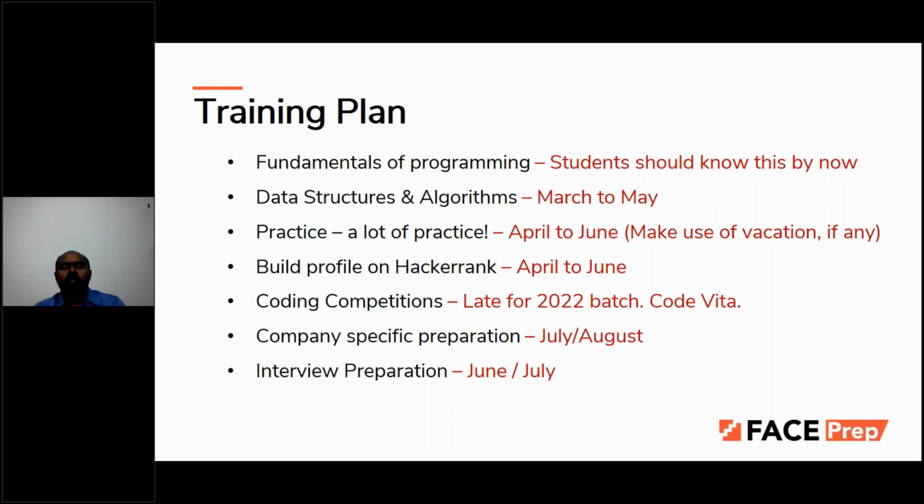And ideally, you should look at completing data structures and algorithms training between now and May, right? So that students will have at least a couple of months, April, May, June, to practice the different types of questions that come up, and to build a HackerRank profile. See, ideally for the 2022 batch, they do not have sufficient time when it comes to building a HackerRank profile or coding competitions, right? Because it's a little late in the day.